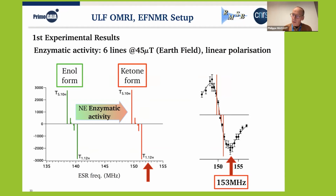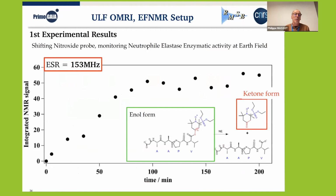This is shown on the right side here. You see the problematic of the two antagonist polarizations, positive and negative, and the curve of the measurement done at 45 microtesla. So we target this ESR frequency at 150 megahertz, and we monitor the signal during the enzymatic activity, starting from the substrate where we added enzyme, and monitor with pulse FID measurements up to the end of the digestion, obtaining 100% of ketone form. You can see the curve here within 200 minutes.